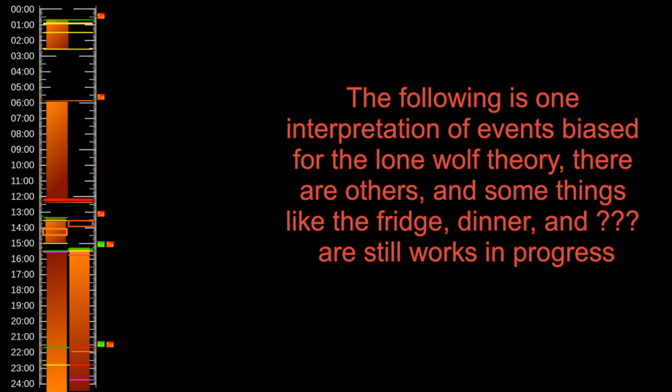So, I'm going to make an interpretation. I've biased it in favor of the lone wolf. There are other possible interpretations, and there are some things that are still a work in progress for me, like the delivery of the refrigerator, which was mentioned in the FIT report, the exact timing of the delivery of the dinner in the evening, and a couple other sequences of lock and interrogation events that I've yet to fully explain, may never explain, but are not consistent with the lone wolf theory.